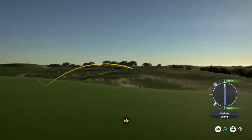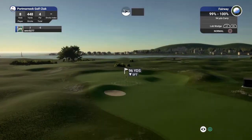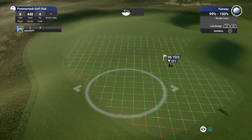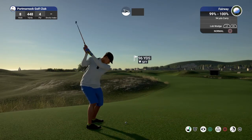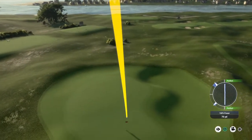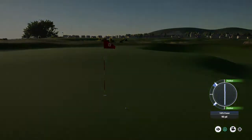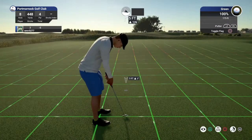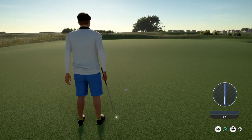And the tee shot's looking decent. Heading for the green here. I think you could probably 2-putt from here. This one's for birdie. That was brilliant. 6 under for the round.